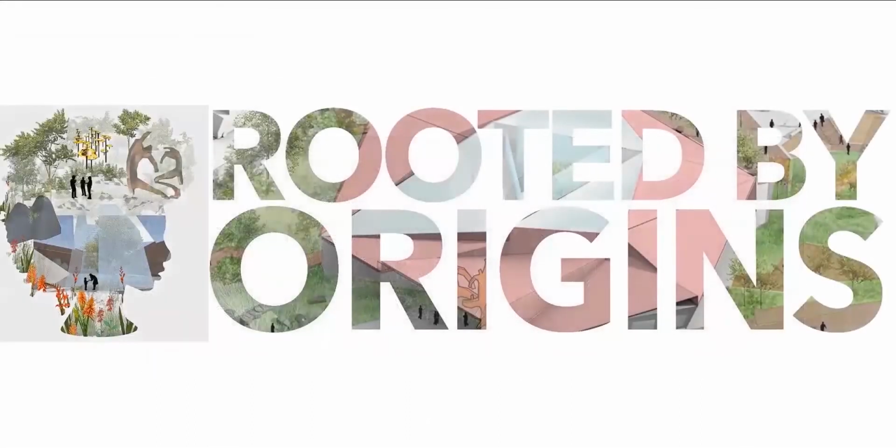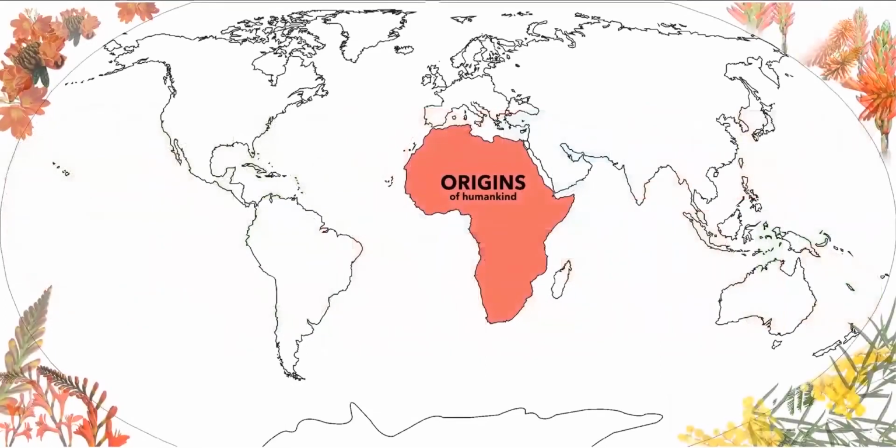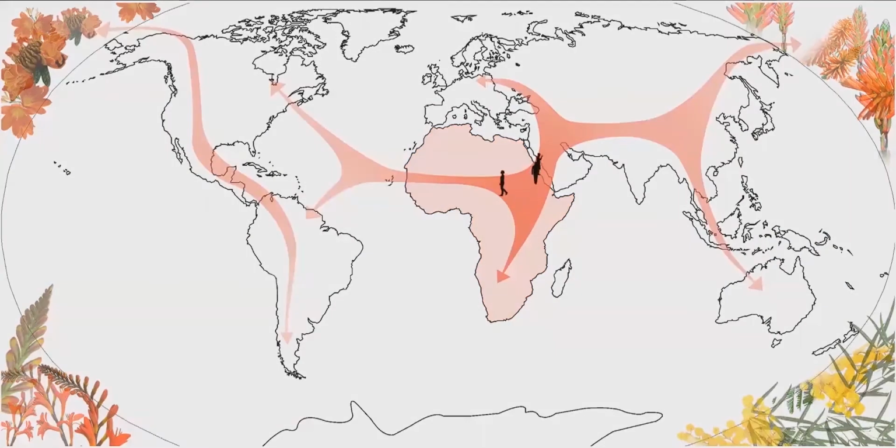Rooted by Origins is driven by the idea that we must first connect with the origins of where we came from so we can move forward together. The beginning of origins and humankind starts here, which have branched out and spread across the globe over time. Our goal is to reconnect with the dynamic, often untold African and African American histories and cultures that rooted the beginnings of our current world.